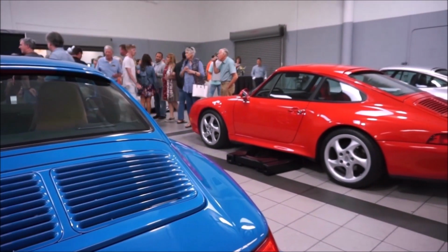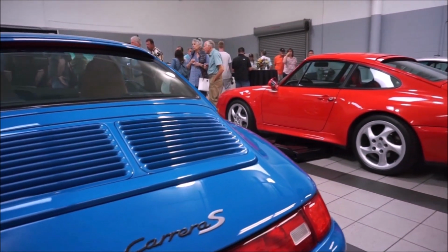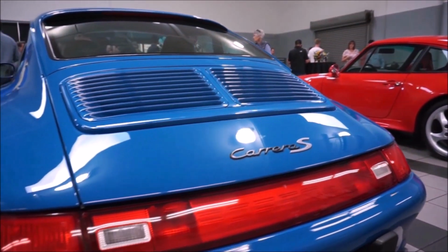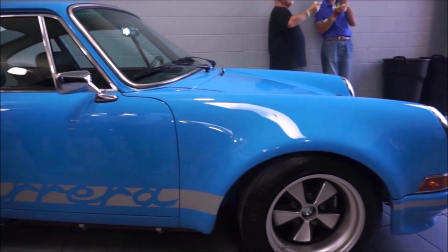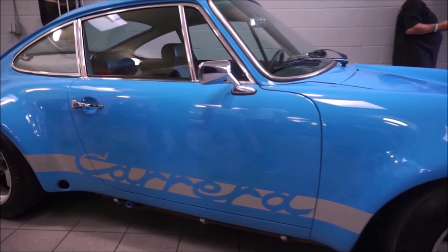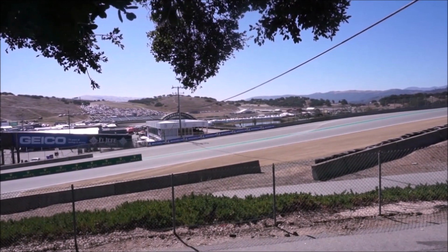They do serve limited hors d'oeuvres and drinks, but don't count on that. So don't come here hungry and go out to eat afterwards. And again, this starts at 4 o'clock Pacific time. That's definitely a must-do. And then sometime during maybe Wednesday, you should go to Laguna Seca.